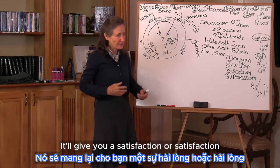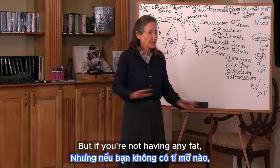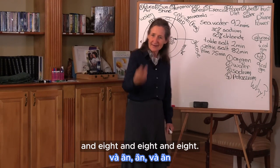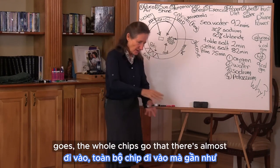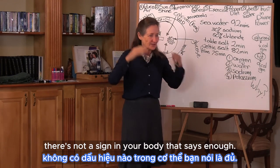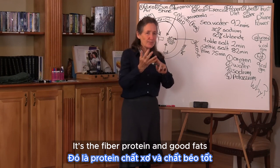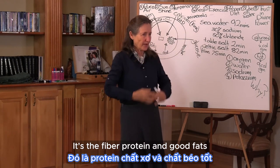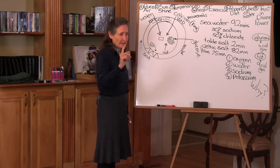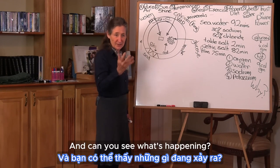Remember what fat will do? It'll give you satisfaction or a satiation, a full feeling. But if you're not having any fat, you just eat and eat and eat. The whole packet of cookies goes, the whole chips go. There's not a sign in your body that says enough. It's the fibre, protein and the good fats that will give you that sign. So they're on a high carbohydrate diet, thinking that if they go fat-free, they'll lose weight. And can you see what's happening?